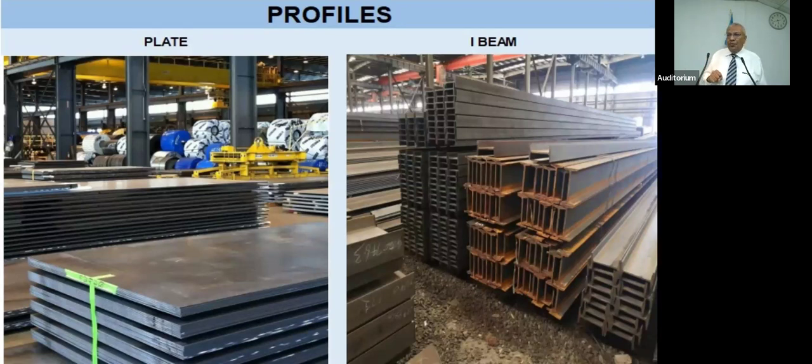But there's a big issue. In the good old days, they took the iron ore, the coal, and the lime. They brought it to 2200 degrees centigrade and melted it. After that, they poured it into a billet.